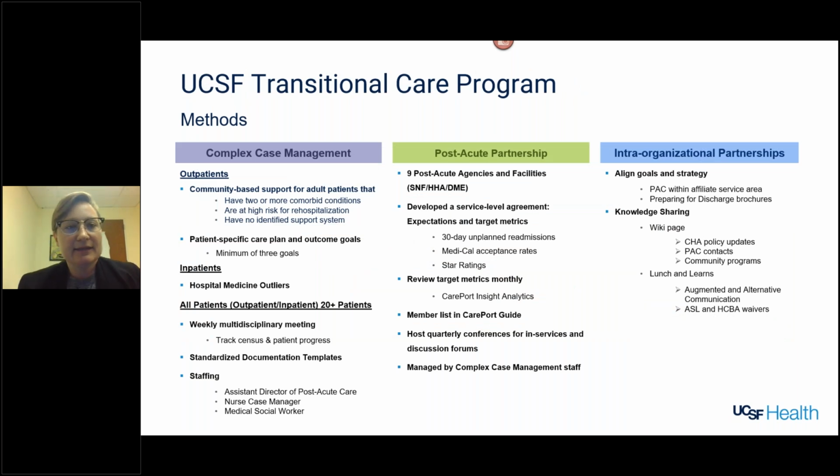So in this slide, this is the methods, but I break it down into kind of 3 main buckets because that's how I sort of think about this work, is that there's an overall transitional care program, but there's distinct areas and there's a lot of overlap between them, but I kind of think of them as distinct work. So there's complex case management, the post-acute partnership, and then inter-organizational relationships and building that we have to do. I'll just minimize this here.